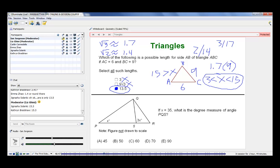Okay, second problem. I'll toss up the polling. Anybody want to poll in with what you guys got for the second problem? All right. Catherine, or Caitlin. We haven't heard from Caitlin in a while. Caitlin, why don't you tell me how to do this problem?